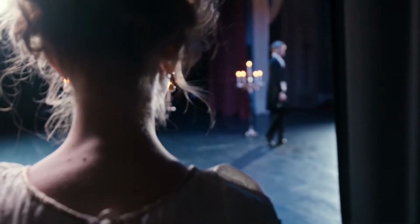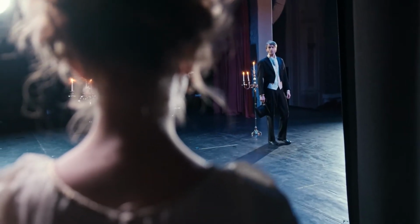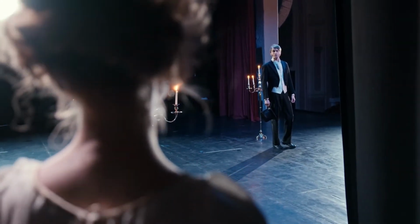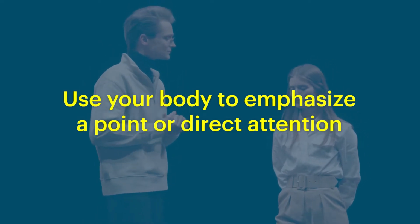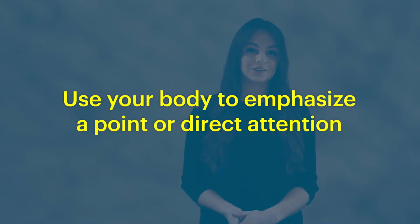I try to explain it as if you were an actor on stage. You're playing a part. You need to use your body to show your audience something interesting. Use your body to emphasize a point or direct attention. Now, let's take a look at some body language related tips.